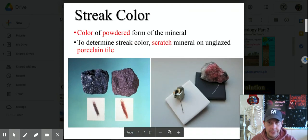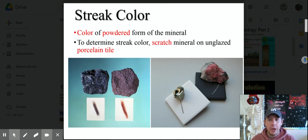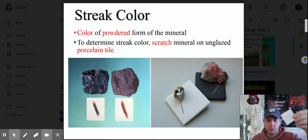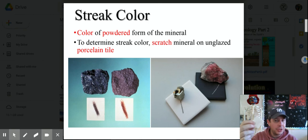Okay, streak. The streak color of a mineral is the color of the powder of the mineral when you scratch it on something. I mainly scratch it on a porcelain tile, like this. There's our porcelain tile. In order to determine the streak color, we're always going to have a chart to reference. This is not stuff that you have to memorize. You do all of these tests, we look at a chart, and then we figure out what our mineral is.